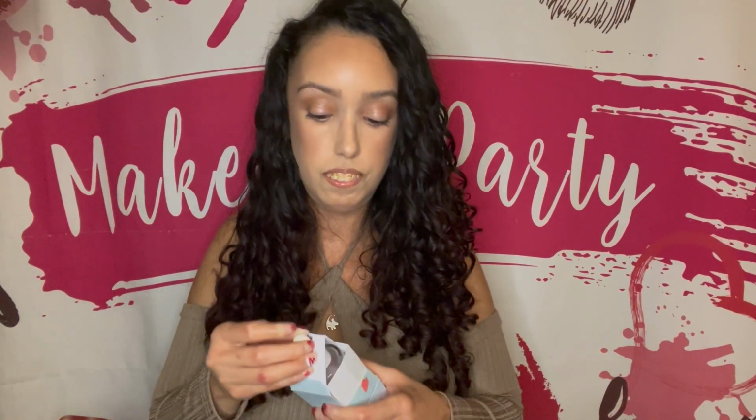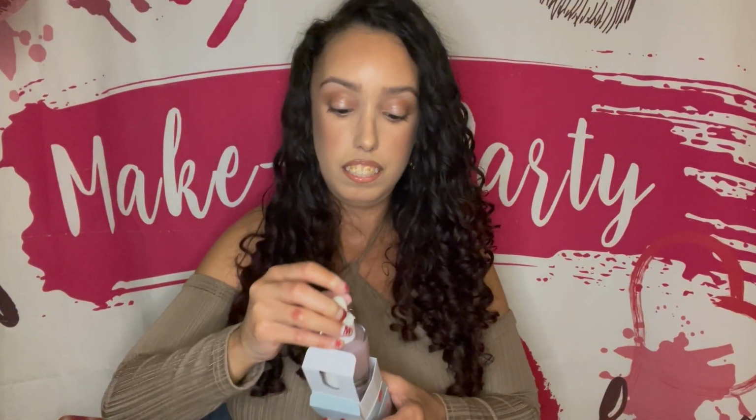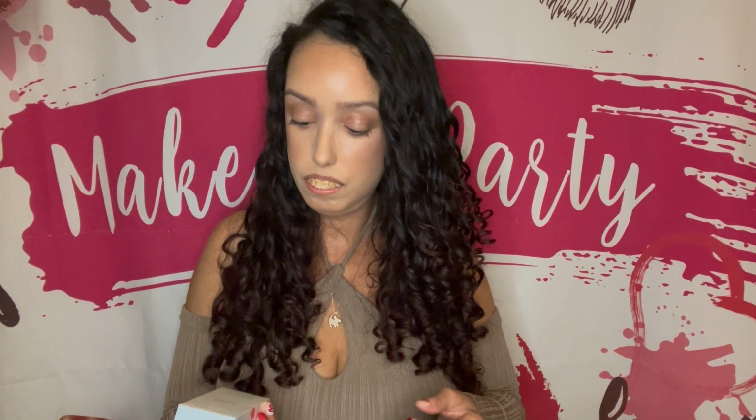Okay, this is the Luxe Winter Luxe. Okay, I was happy to receive this. I always love when we get serums in the box because skincare is so pricey. Let's see the color, because it's giving strawberry milkshake vibes. Yeah, it's a pretty pink, like a powdered pink. Okay. Happy about that.